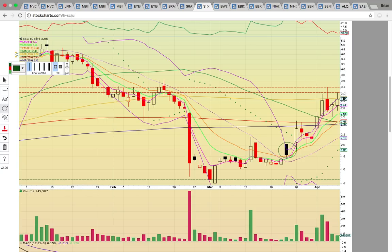If it's trading above 308, that's going to signal it wants to head higher, and then this 340 is a big level to break. That's from the February high close, and if it got above 340, it could really get going and possibly run back up into the 5s.